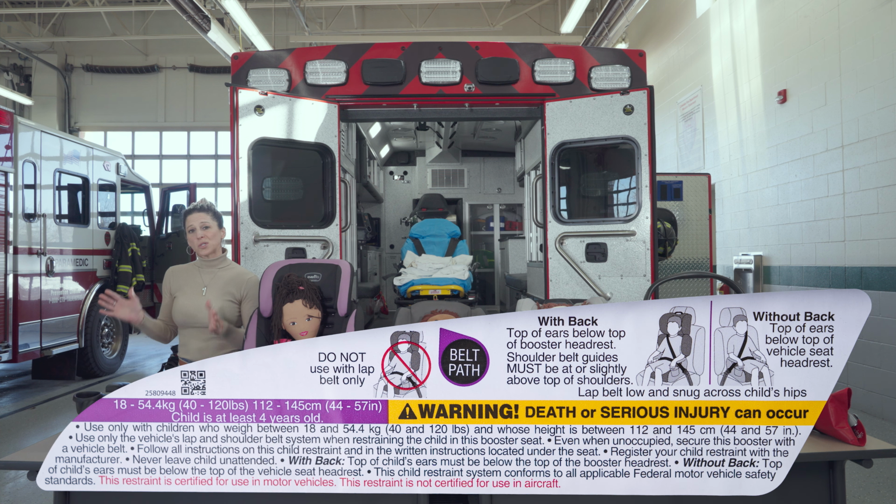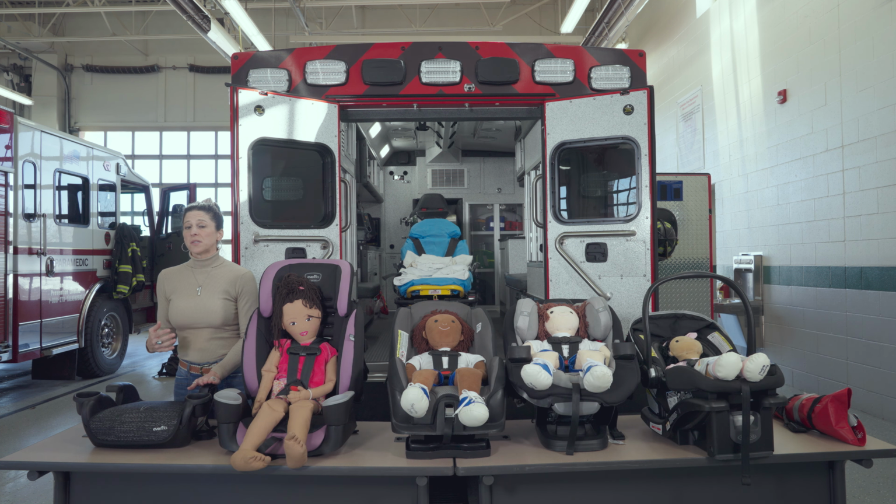They make high back boosters, and we want to keep kids in booster seats until they fit the vehicle seat like an adult. Our seatbelt system is also a safety device, and it's only as good as its fit. And so if kids get out of car seats too soon and they get out of booster seats too soon, they are at risk of seatbelt syndrome, which is a major injury that's lifelong. So we want to keep kids in booster seats as long as possible.